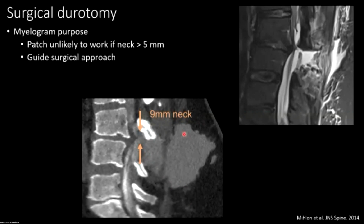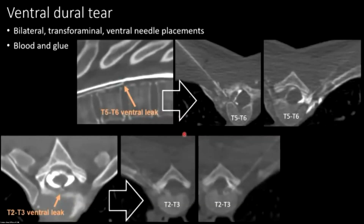Sometimes the leak is on the left at L4 and the surgeon did most of their work on the right at L3, and being able to tell them that before they go into this healing melange of scar and blood can really help in surgery.